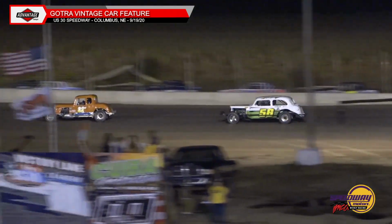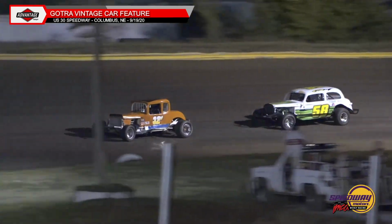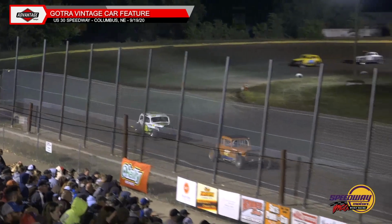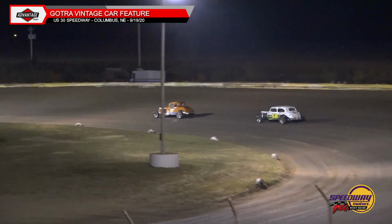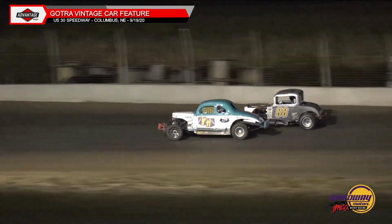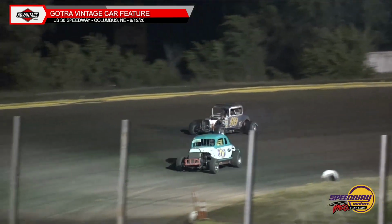Chris Levitsky off the speedway into the infield with a right rear flat tire. So Levitsky popping a right rear tire, and his night is done. But it's Daryl Dorr up front. Darren Adamy starting to reel him in, that silver bullet. Gorgeous looking number 88 down the backstretch. We go for your top 2. Daryl Dorr, Darren Adamy now side by side in turn 3.